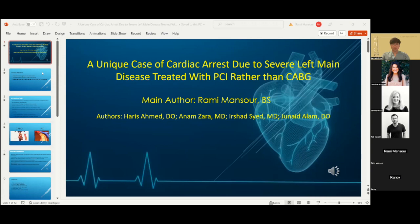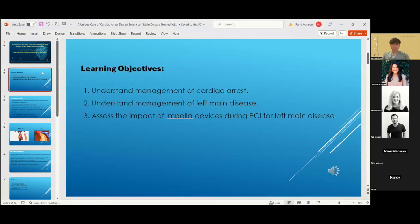So let's go ahead and get started. Here are some learning objectives. Number one is to understand the management of cardiac arrest. Number two is to understand the management of left main disease. And number three is to assess the impact of Impella devices during PCI for left main disease.